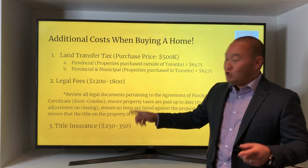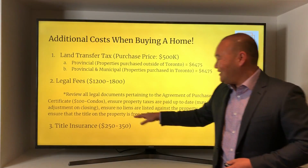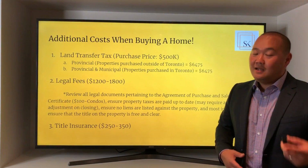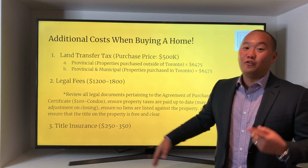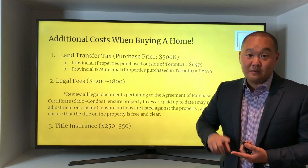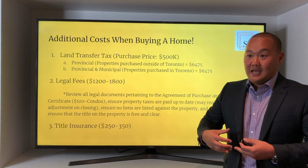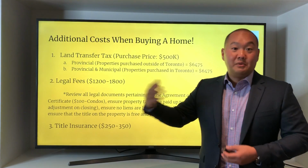They'll also, and this is a huge one, ensure no liens are listed against the property, and most importantly, ensure that the title on the property is free and clear. And so you say, well, how do they do that? They grab something called title insurance, and they'll ask you if you want it, just do it. My advice to you, it's such a small nominal fee to ensure that your title is free and clear. There's no liens or outstanding mortgages on your property. There's no mortgage fraud, like all of a sudden the title is not in the seller's name, but it's in someone else's name and the house has been refinanced a couple of times over, right?